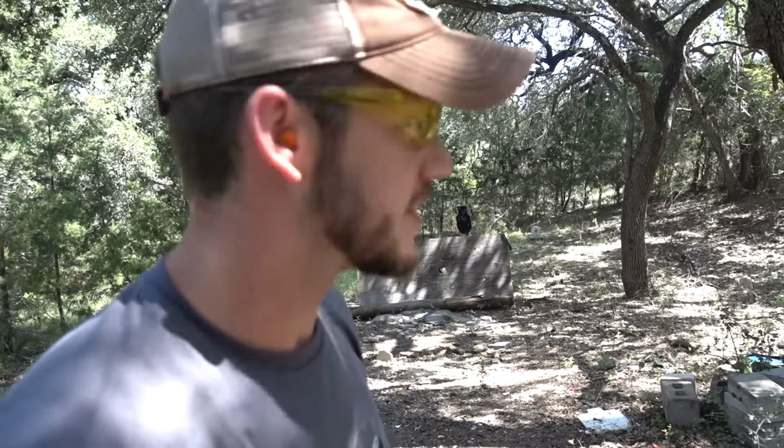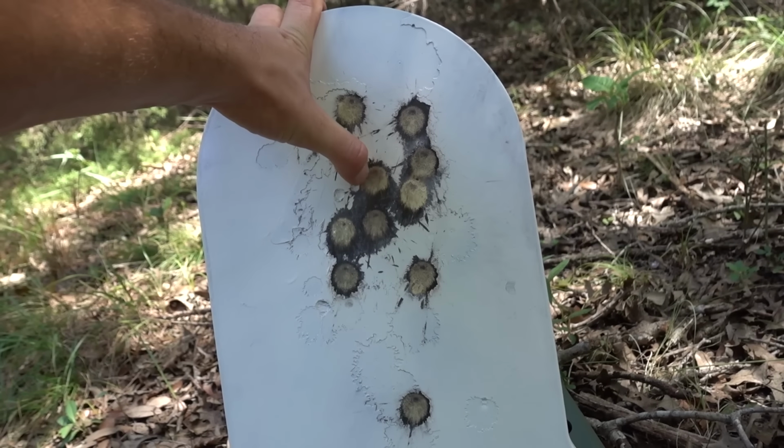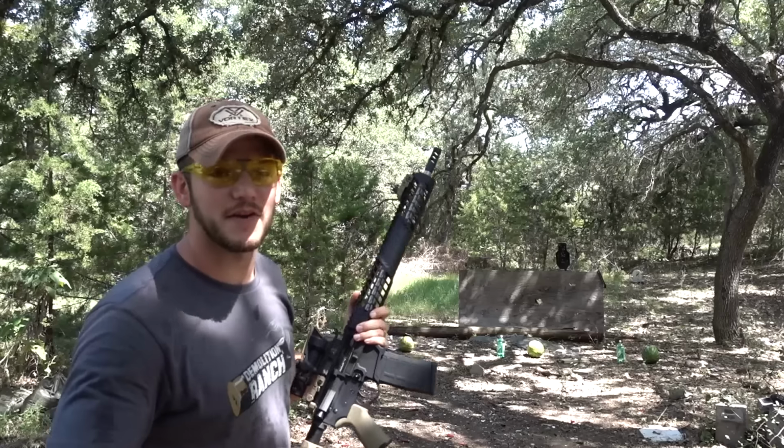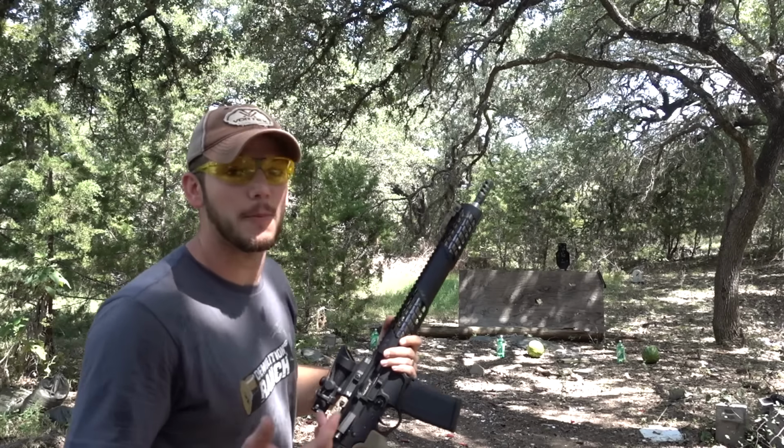I missed because I flinched. This thing does have quite a kick. Those actually didn't dent as bad as the other ones did, but you can see they left brass on there, just splattered that brass. My favorite part of playing with new calibers is seeing how powerful they are.